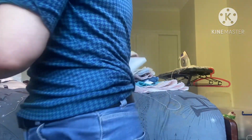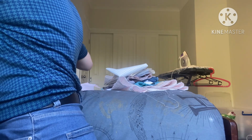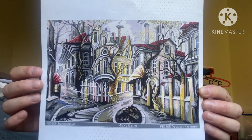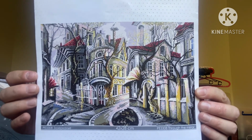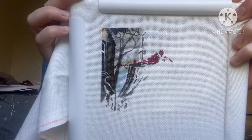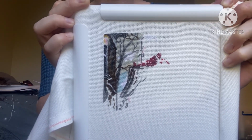One more full coverage piece, of course. This is Nova Soloda, and so I don't have to try and find a digital copy, I actually have the picture here. This is what it will look like. This really reminds me of Bucharest. And I've just started in the top corner on a 25 count. Jay from JaysXstitch got me onto this one.